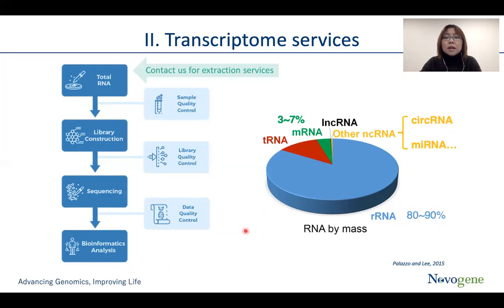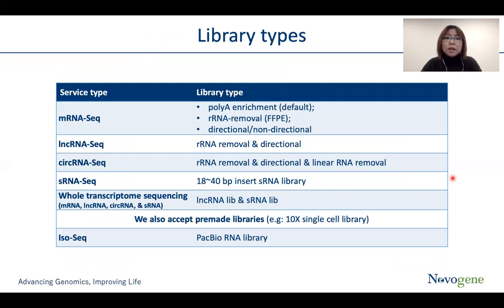On the right, this pie chart shows the components of the total RNA, and we can see that in the total RNA, there are a lot of ribosome RNAs and a very small proportion of messenger RNA and non-coding RNAs. To target each type of RNA, we propose different libraries. For messenger RNA sequencing, as they all have the poly-A tail in those structures, we will use poly-A enrichment to prepare the library. While for other non-coding RNAs, for example, long non-coding RNA, we will use ribosome removal and directional library to make sure we enrich long non-coding RNA significantly and efficiently.